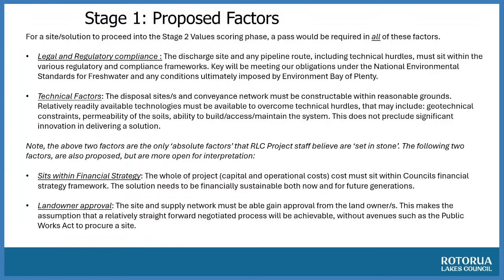So this is where it becomes really important to get the right set of criteria as pass-fail before you even go on to stage 2. So I think with some discussion, it sounds like we've got some comments, questions here. Yeah, actually, I'll open it up to the councillors just for some feedback. So if you want to have some comments, go ahead, Councillor Maxwell.